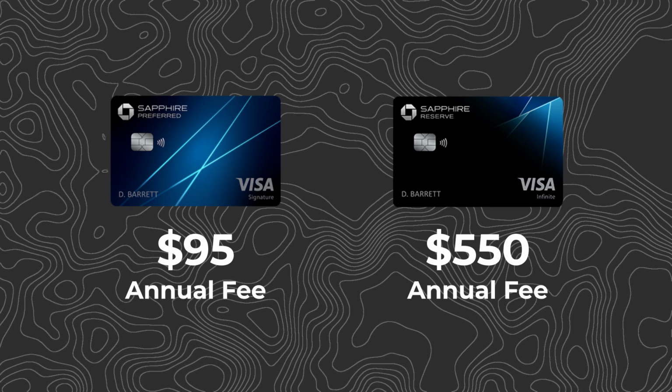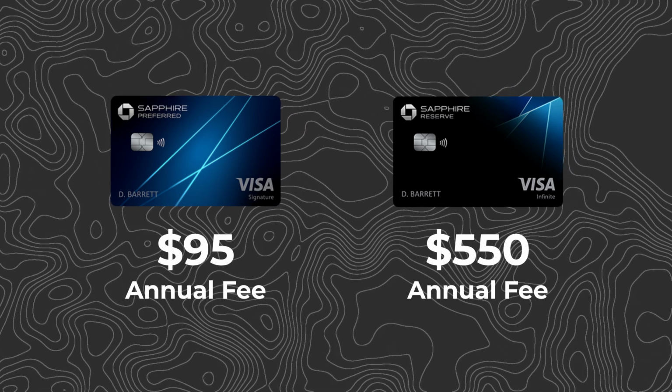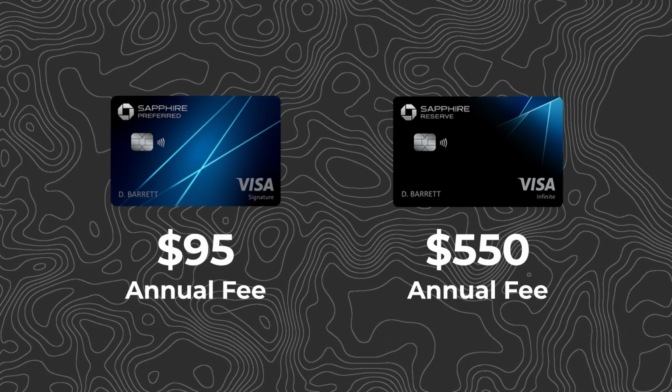Now let's talk about the first consideration for both of these cards, the annual fees. As I mentioned, both of these cards have annual fees, with the Sapphire Preferred having a $95 annual fee, and the Sapphire Reserve having a $550 annual fee. At first glance, this is a pretty large jump in those annual fees, but the Reserve card does make up a lot of ground, as we'll see in a little bit.